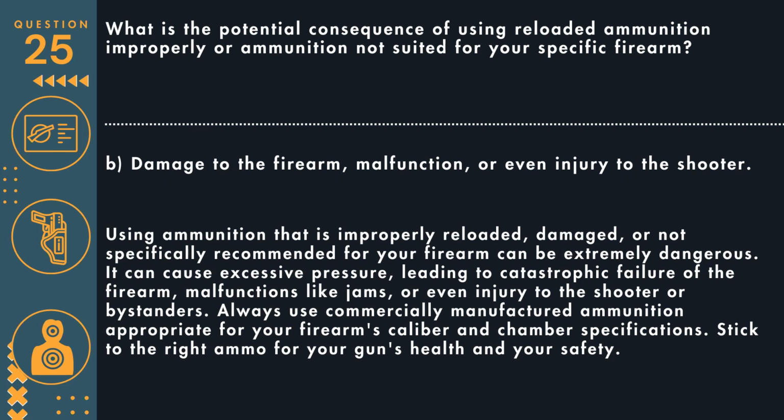Answer. B. Damage to the firearm, malfunction, or even injury to the shooter. Explanation. Using ammunition that is improperly reloaded, damaged, or not specifically recommended for your firearm can be extremely dangerous. It can cause excessive pressure, leading to catastrophic failure of the firearm, malfunctions like jams, or even cause injury to the shooter or bystanders. Always use commercially manufactured ammunition appropriate for your firearm's caliber and chamber specifications. Stick to the right ammo for your gun's health and your safety.